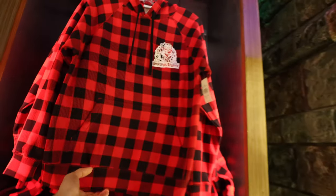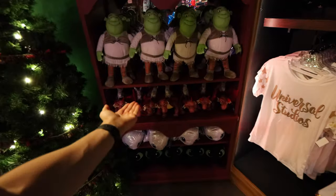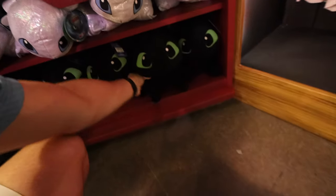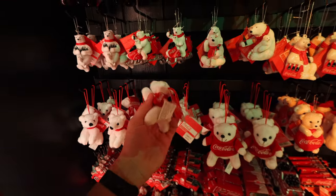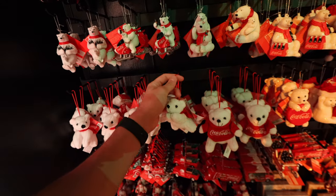Oh no, Kevin, watch out. We got an Earl the Squirrel hoodie. And again, more Shrek, Donkey and the Dragon, Light Fury and Toothless. Oh my gosh, hang on. Oh my gosh. This is adorable. Okay, I need to put these plushes down, otherwise I'm probably gonna buy some. And then we got some Coca-Cola ornaments. Oh my gosh, look at the little polar bear. He's so tiny. Oh my gosh, I'm going nuts.